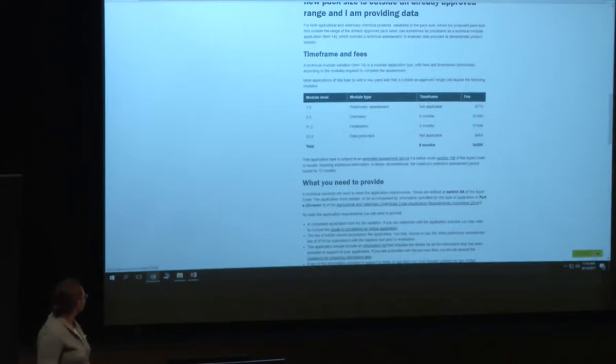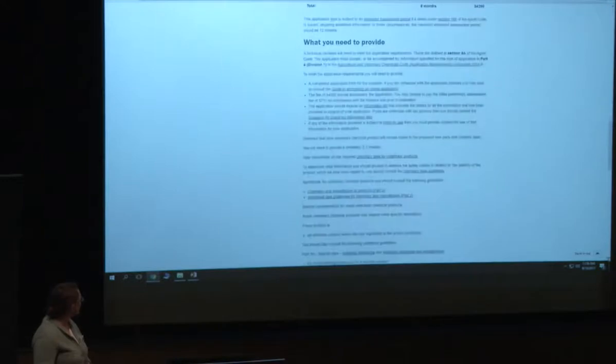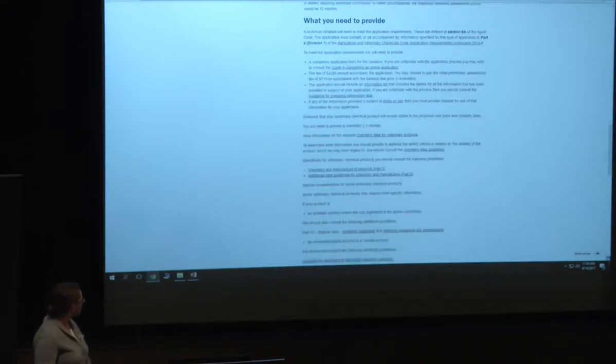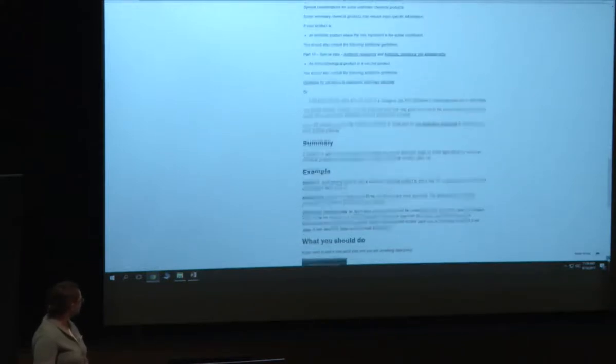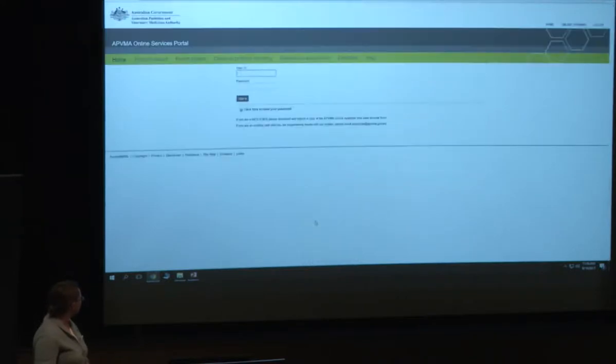So it'll give me information around what modules I need to provide, what the costs are associated with those modules, and the timeframes. It will look at more detail, because this is modular, about what I need to provide. So it will point me to things like guides for completing applications, but also things like the chemistry data packages for vet products, and specifically what of those data guidelines do I need to read in relation to varying pack size. So once I've navigated myself through that information, I can have a look at the example, see if that's what I actually want to do, and I can again select my start application and navigate directly to the application form from that point. So that's about it from me.